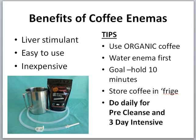So let me give you a few tips because, yes, there's an instruction sheet that comes with this, but I just wanted to go through a few tips with you. So first of all, use organic coffee. You want to use coffee beans that are ground up, that are organic, and you want to use fresh coffee. I prefer that versus something that's bought and sitting on the shelf.